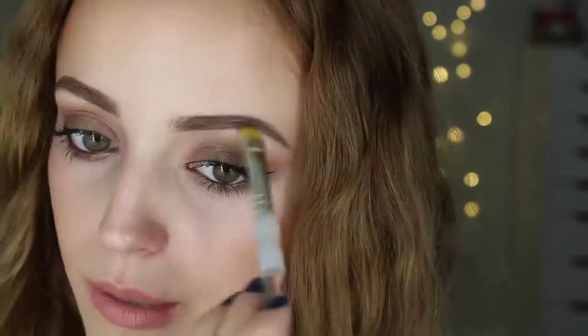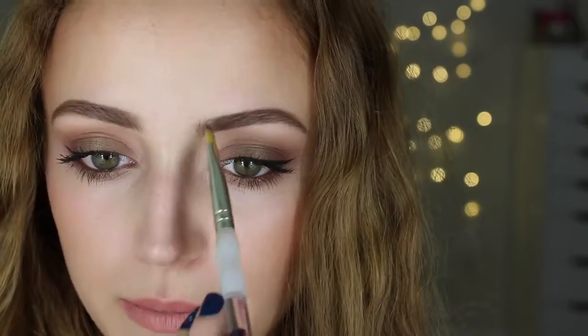Was I out of focus there? I'm usually a lot closer to my mirror when I do this. That's why I always do my eyebrows off camera.